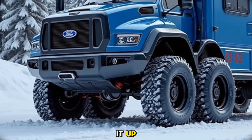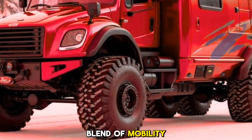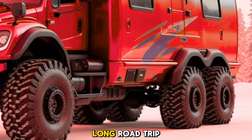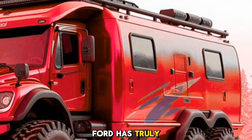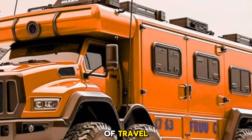To wrap it up, the Ford Camper Motorhome 2026 is a brilliant blend of mobility, luxury, and off-grid independence. Whether you're planning a weekend escape or a year-long road trip across the continent, this motorhome is equipped to handle it all. Ford has truly delivered a smart, comfortable, and capable home on wheels that fits perfectly into the future of travel.